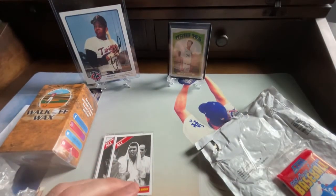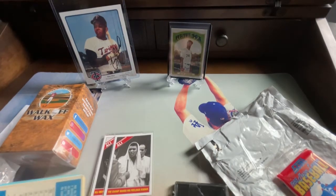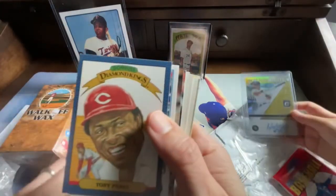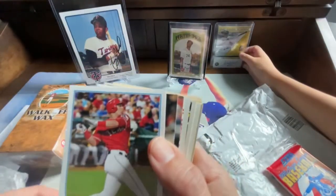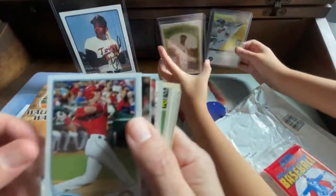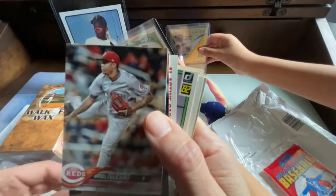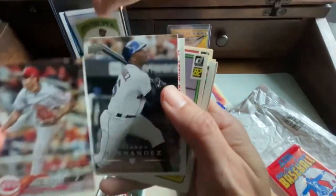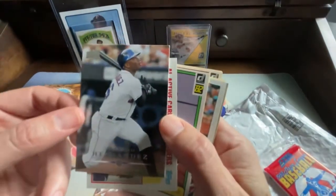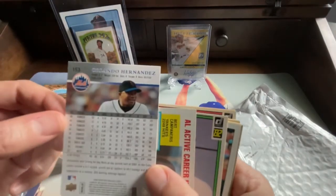I really appreciate that. And let's see these other cards here in this really cool little container. We got Tony Perez, Diamond Kings, Donruss. That's awesome. We don't have that one in our PC. Sorry, Eloy. Leonys Martin, beautiful. Raciel Iglesias. Put him right next to Tony. Yeah, go for it. Right there. Orlando Hernandez. This is interesting. He's batting there. That's so cool.